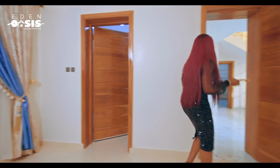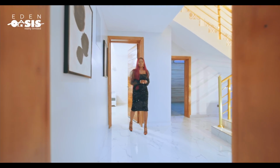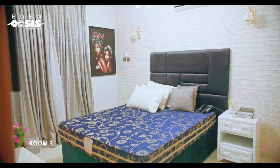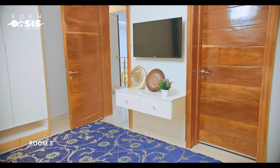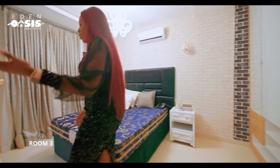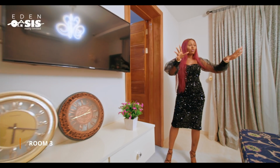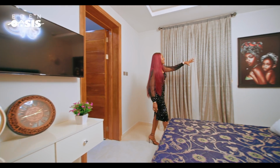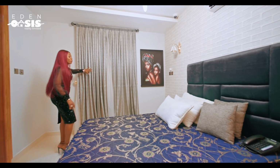Now from here, we move into the third room. I told you it's a five-bedroom house, five-bedroom triplex. So this is the third room, another room. This could be a girl or boy or a visitor's room, it's up to you, but it is spacious, it's sizable. It comes with a TV also. Here comes with a console. It comes with the wardrobes, this beautiful light, the air conditioning unit, this wall light here, the CCTV camera, this beautiful painting, the curtain. We have windows here.